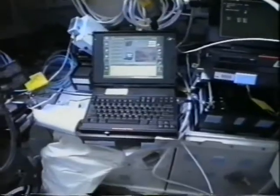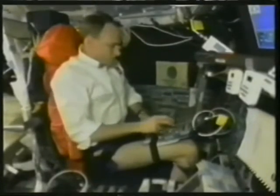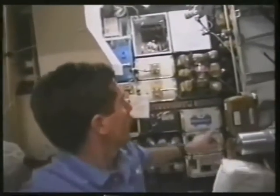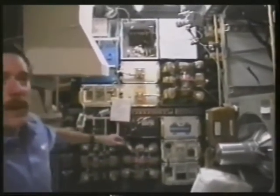On the flight deck, this digital camera pointed out over the window and was connected to a computer which students from across the country commanded to take pictures of the Earth. We also used a computer, a laptop, to look at our human performance or reflexes in space as a function of the environment. In addition to things that we looked at in space, we did look at things on the ground with some of our payloads.